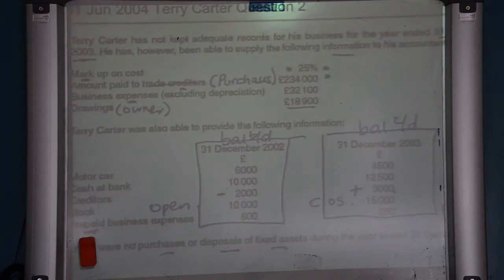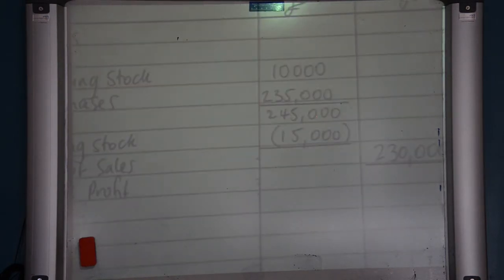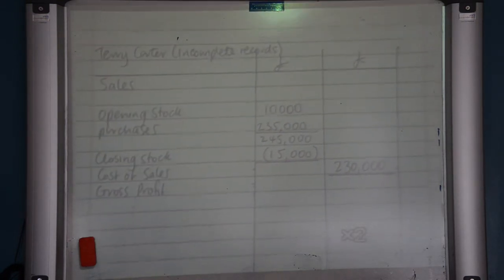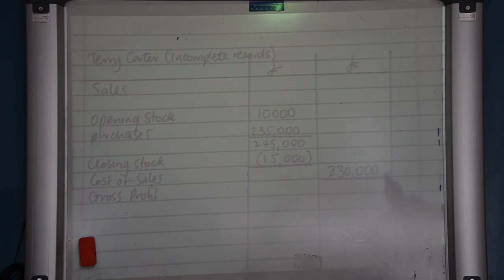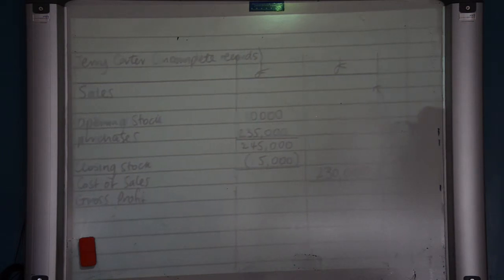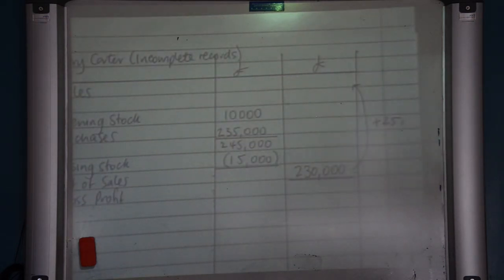Now, if you're still stuck with markup, you should go back to the question and go, right, markup, Mr. Walsh said, it's what is added on to the cost. So there is my cost of all my items, and I'm adding it on. So what was the markup again? It was 25%. So whatever I'm going to do, I'm going to add on 25%. So that makes my cost of sales 100%. I'm going to add on 25%. That makes my selling price 125% of the cost price.